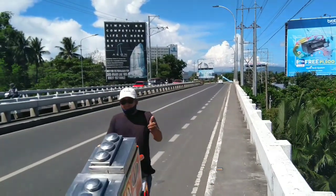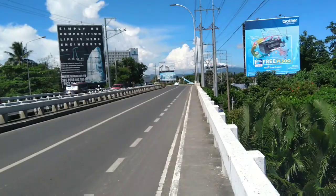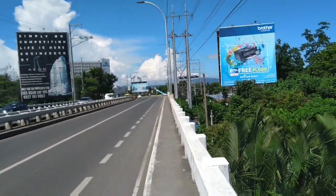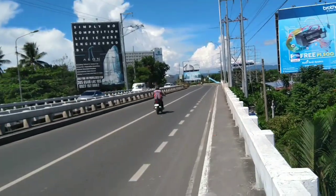Hey Kuya, why would you want to buy a condominium over there when you're in a floodplain?